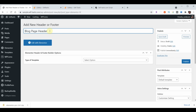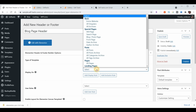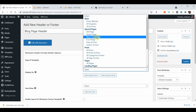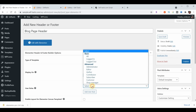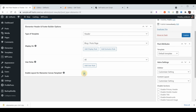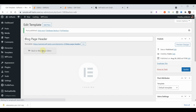So the title will be Blog Page Header. Template type will be a header. And where do we want it to display? We want it to display on our blog post page. User roles, all. We'll enable this for Elementor. We'll publish. Choose Edit with Elementor.